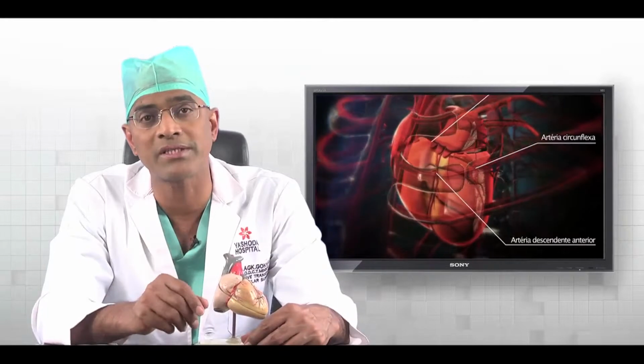Basically, the heart is a muscle pump. In every beat, for example, it fills with about 100 ml of blood. When it contracts, it pushes about 70 ml of blood out. We call this the ejection fraction in medical terms. It is pumping out 60 to 70% of the blood that is coming inside. That is a normal ejection fraction.